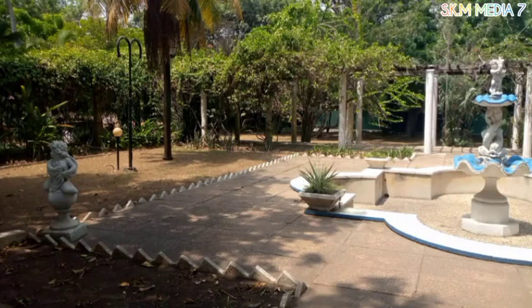In the garden, we have cemented portions serving as a helipad. So a helicopter will be there. When there is danger, he flies out to Burma Camp.